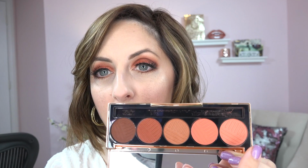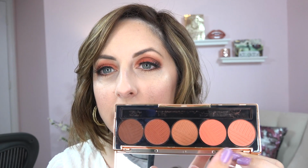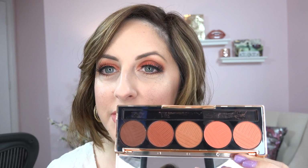Very simple palette, all mattes. You can just start at one end and just go, and it's very simple, all mattes. Very pigmented, very, very pigmented on these.